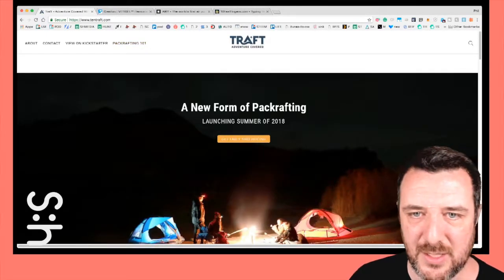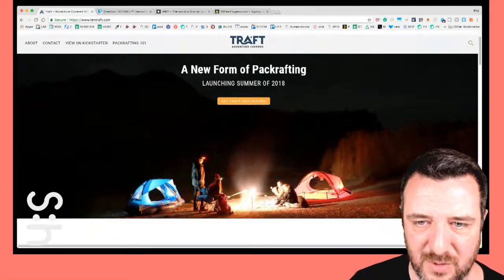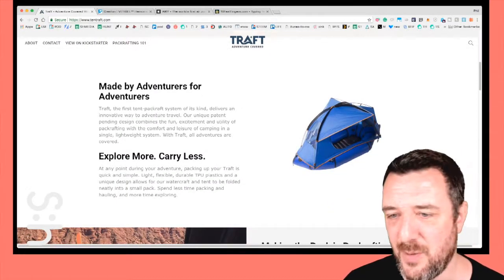Last for today then. Traft Adventure Covered, a new form of pack rafting launching in the summer of 2018. So why have a tent and a raft when you can have a traft, which is both of them combined together?